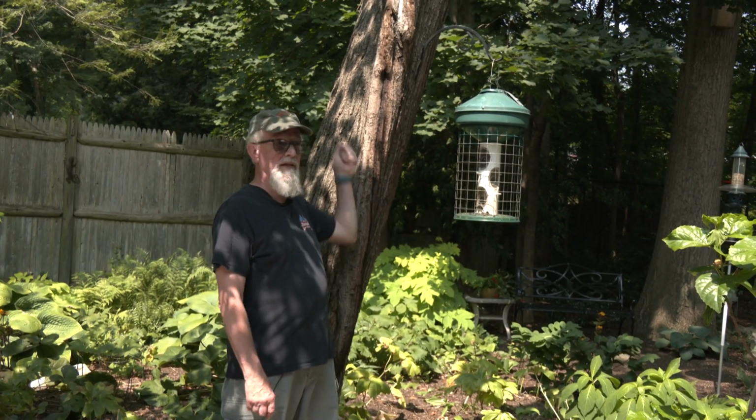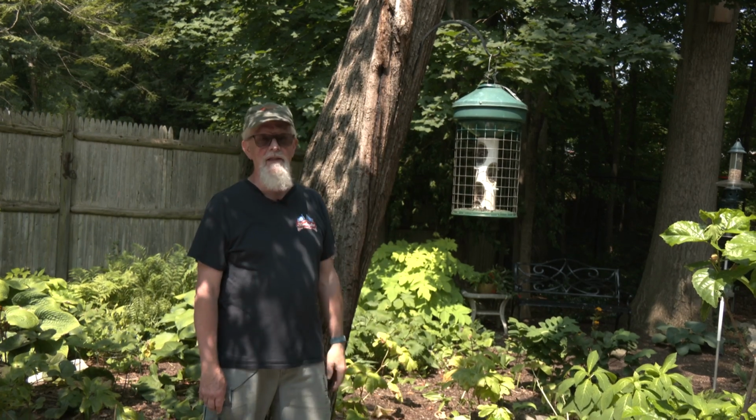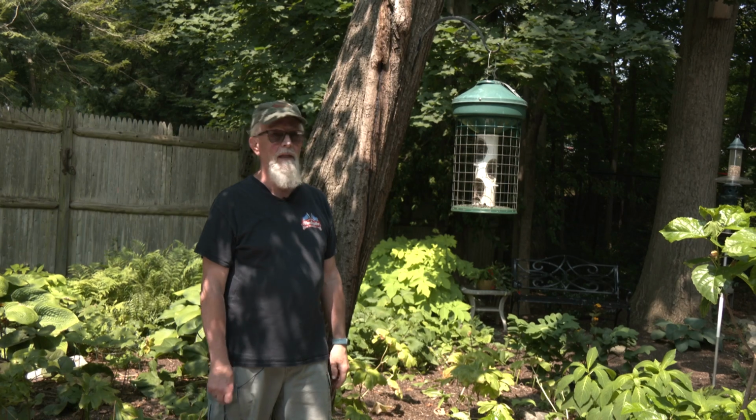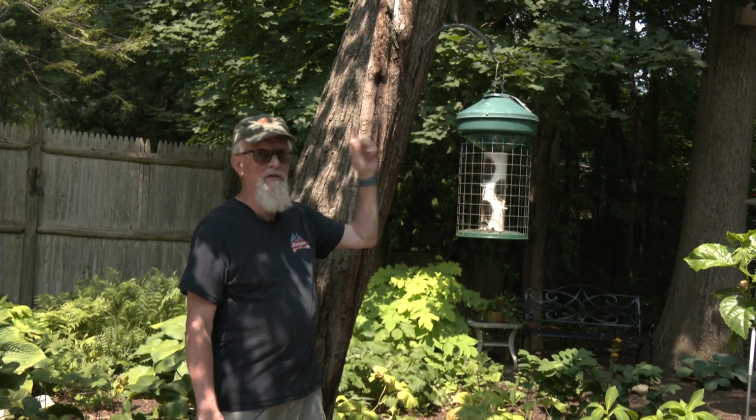They can in, grab a seed and go up the tree, back and forth, back and forth, back and forth for a couple hours every night. It's a lot of fun to watch. We've had from one to as many as seven at a time, flying back and forth. And we actually see them fly from tree to tree.